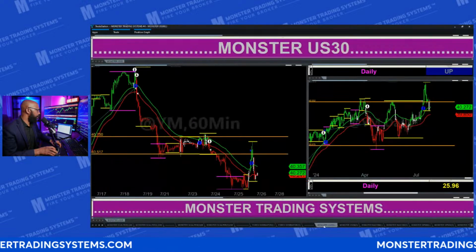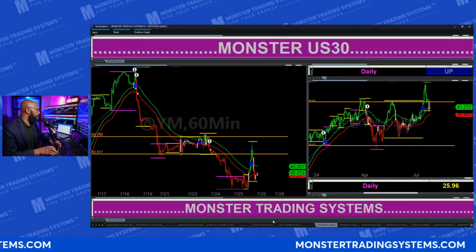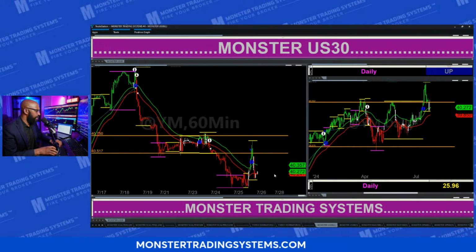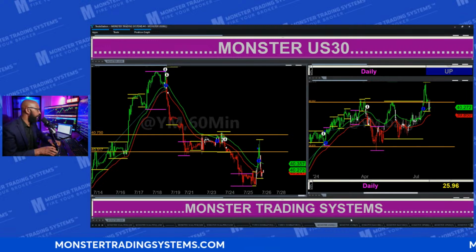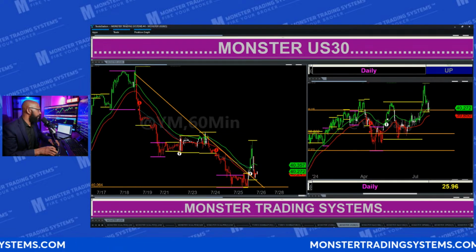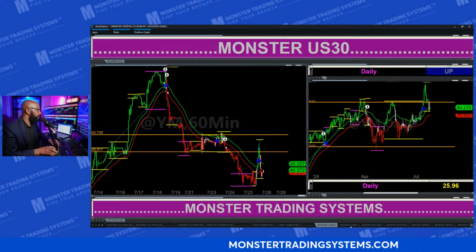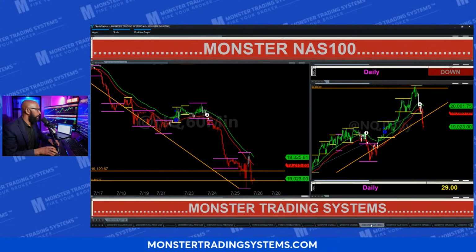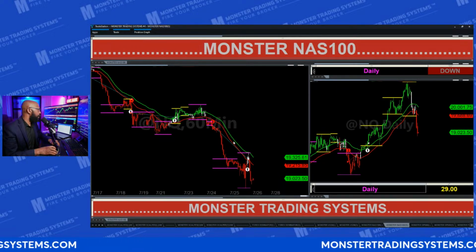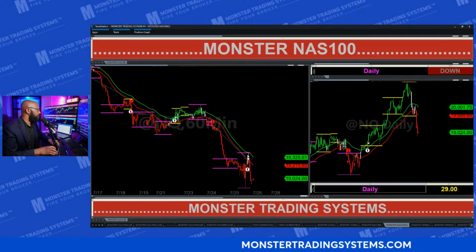US 30. There was a buy signal. We didn't call that, based on how the market did today. So nothing on the US 30. On the NAS 100, wait for the next short. So we're setting up for the next short.